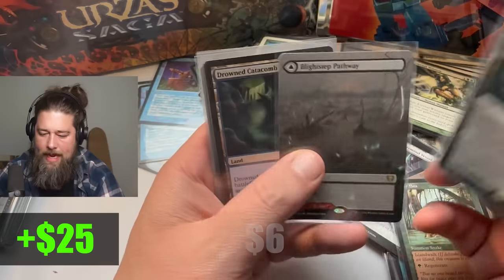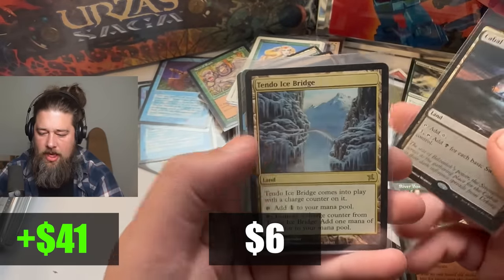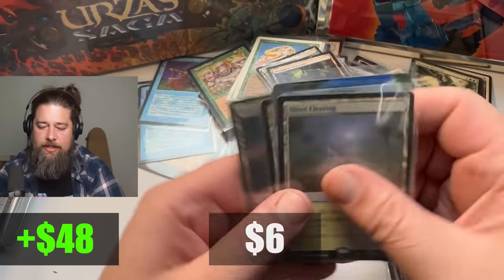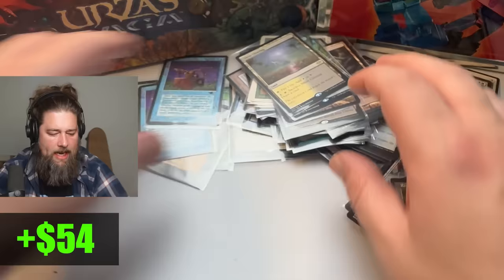That has value. Pathway. Nice. The Rakdos one. Drowned Catacomb. Cabal Stronghold. The worst coffers. Tendo Ice Bridge. Oh, these are actually Silent Clearing. So these are actually some decent lands. Nah, maybe not the Ice Bridge, but that's some value there. We might actually get our money.